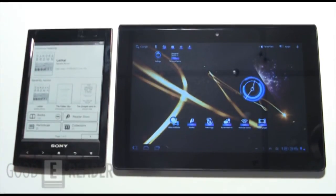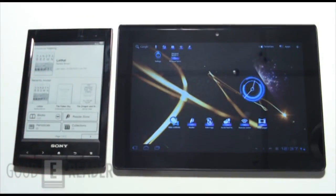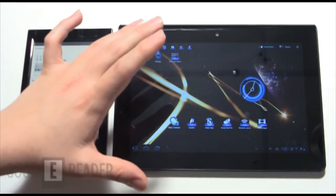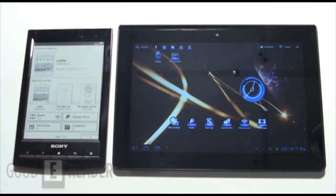I mean, you can do more with this than this. We realize that. We're just showing you because these are the two latest releases from Sony. This is the latest and leading color device from Sony in terms of tablets, and this is the latest e-reading experience from Sony. So I'm going to leave it to Mike to give you some specs on the two, and we'll go from there.